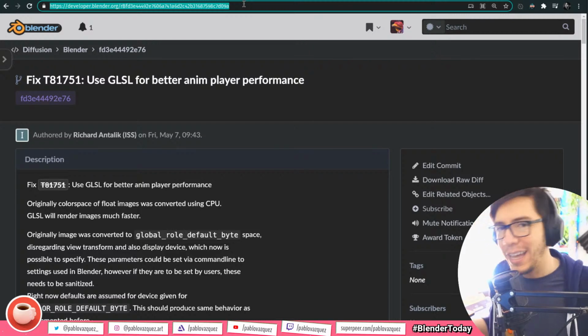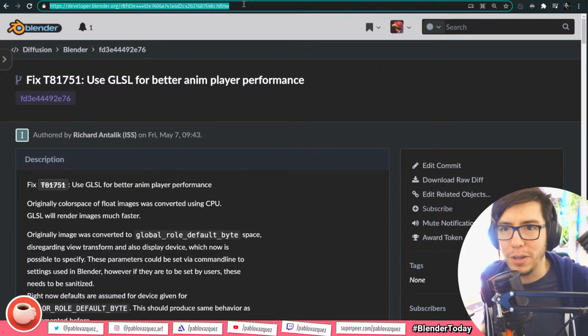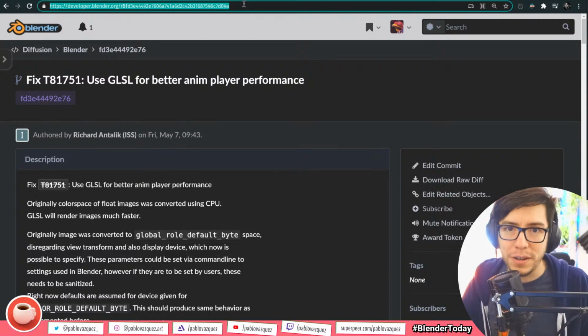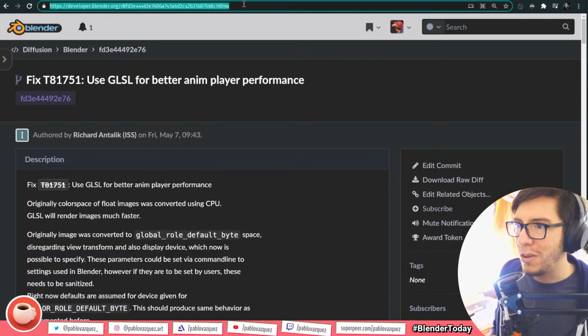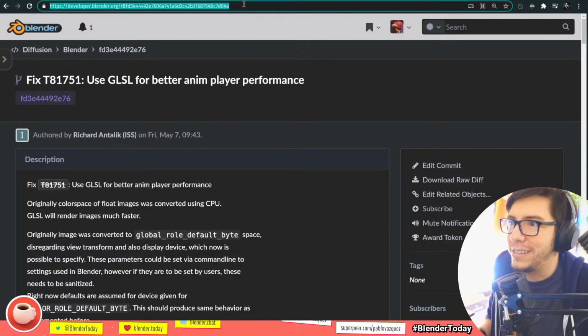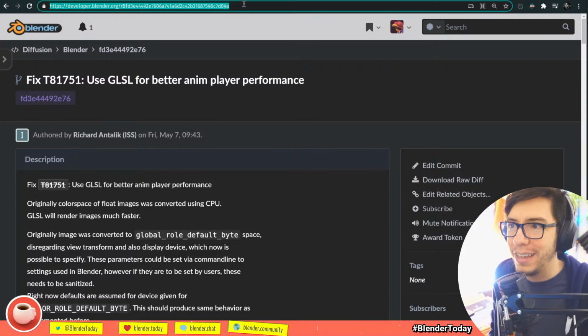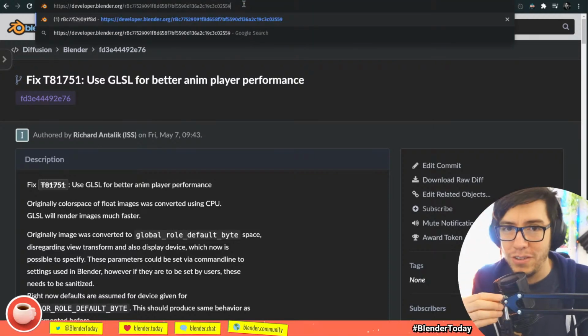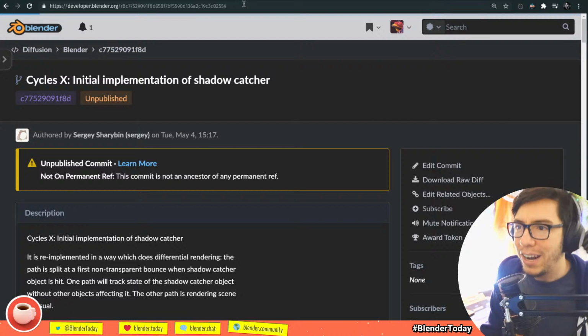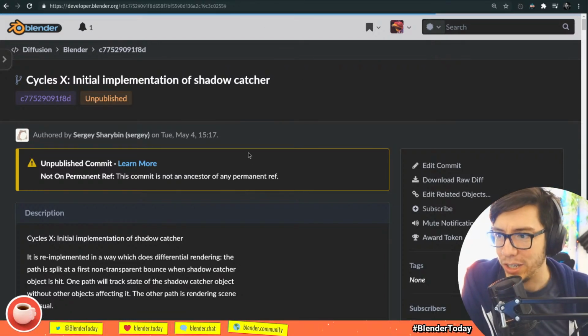However, I have this rule that I don't want to talk about branches, to not hype too much about things that maybe don't make it into Blender, so I don't talk about branches in the show. However, this branch is Cycles X, and because it's so popular and it's going to make it into Blender, there's no way it's not going to, I wanted to share that the new shadow catcher is available in the Cycles X branch.